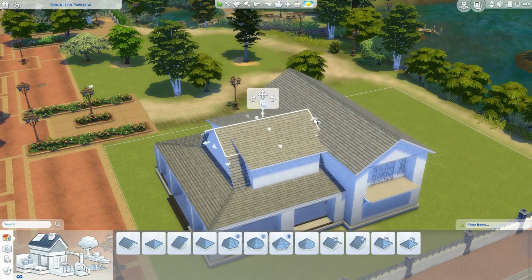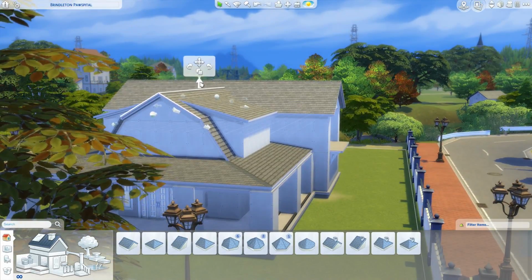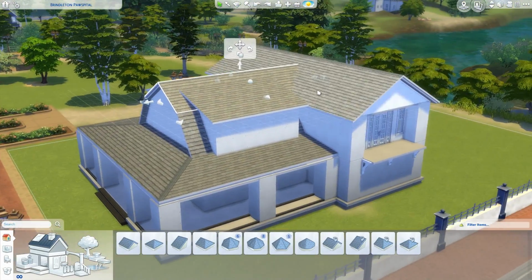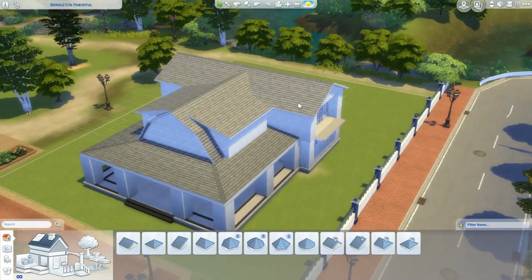Okay, let's pull this into here. I want to have them a little bit closer. So I think I'm actually going to raise this roof up. No, I think that roof looked fine how it was. So I think we need to lower this one a little bit. Alright, there we go. That's fine.